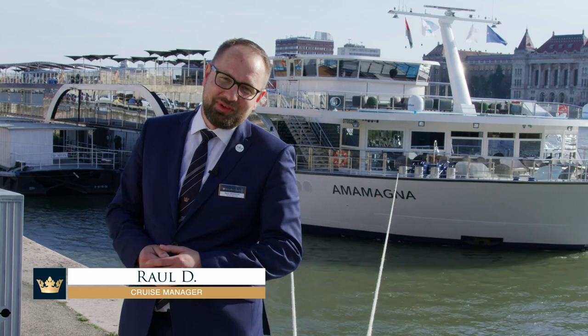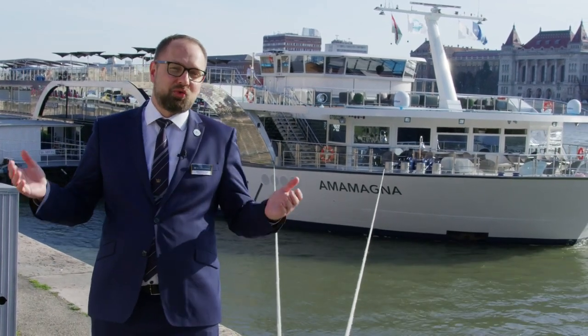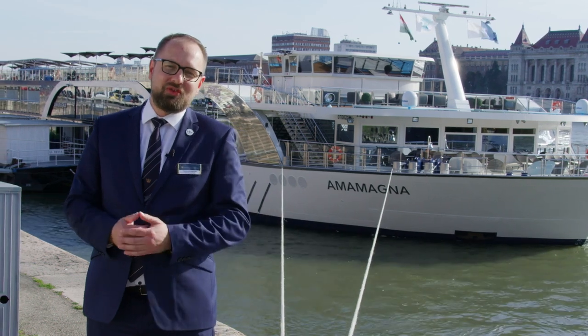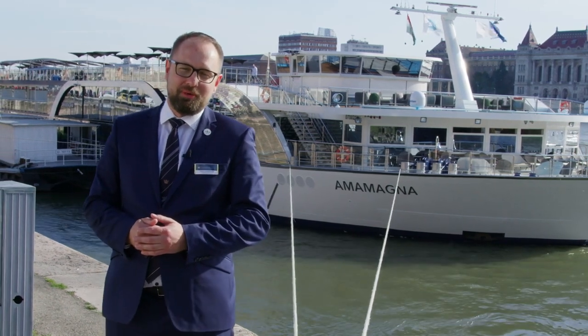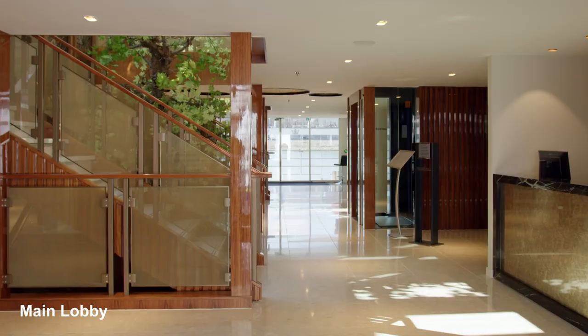Hello and welcome aboard the beautiful AmaMagna, the flagship of AmaWaterways' fleet of award-winning river cruise vessels. The ship is 22 meters wide, and that's twice as wide as most traditional river cruise ships in Europe, and it's been designed specifically to sail on the legendary Danube River. Let's have a look inside.